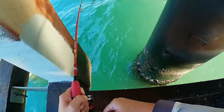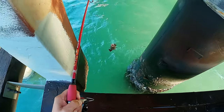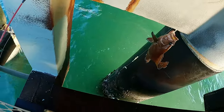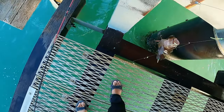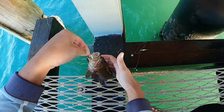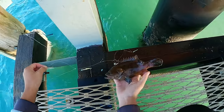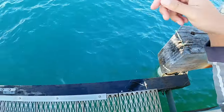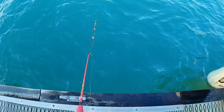Oh yeah, we got something. Oh, he's a big one. Wasn't what I was after. It's a little cod of some kind. There you go. Yeah, a little cod of some kind. Herring.